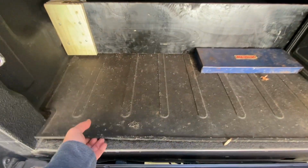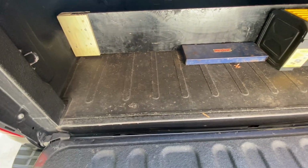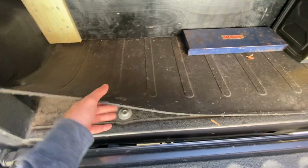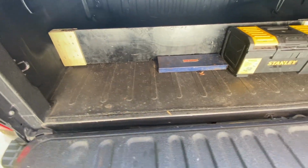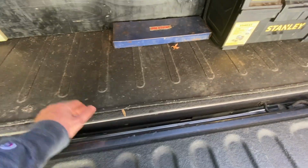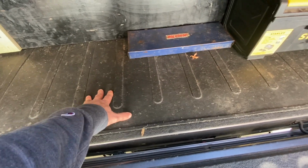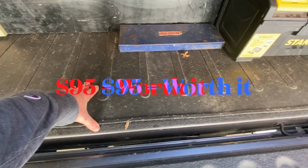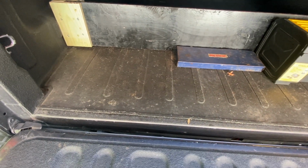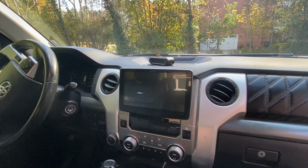So we get back to this bed mat here. This is a Toyota bed mat. It cost me 95 bucks to put down in here. It's a rubber mat, and some people say, hey, you already have a spray-in bed liner, why the rubber mat? Well, because of the stuff I travel with, it tends to be a little slick, not as much grip on here, especially when I have my Predator generator back here, and this just offers a little more grip and a little less slide. So I've been really happy adding the bed mat as well. It cost me $95, and I'm going to say that it has been definitely worthwhile.